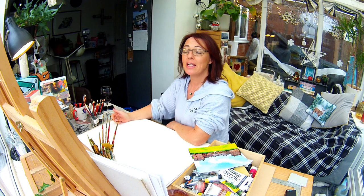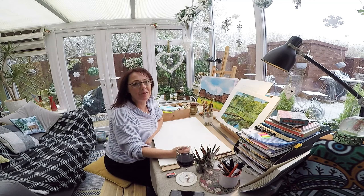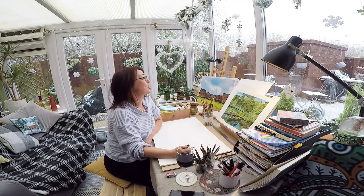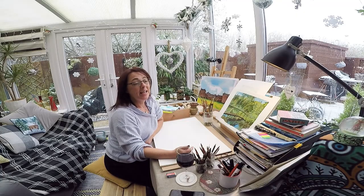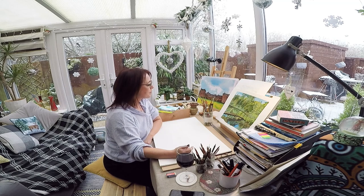Well, it's Sunday afternoon and it's snowing. And in the studio, it's Christmas time, so I put all the decorations up. I love Christmas and I can't believe that the snow is upon us as well. So how wonderful. It is actually my birthday today, so what I'm going to do is enjoy my day by painting today. Spoil myself by having a day's painting.